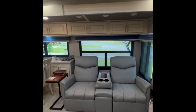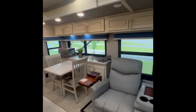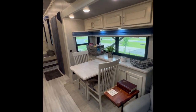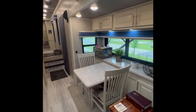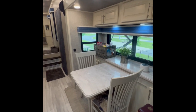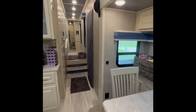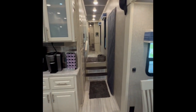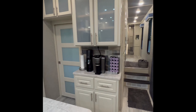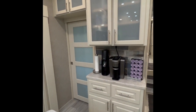Two recliners. Table and chair. The table does extend inward. I have it out at this moment. You have your coffee bar area. This door leads into the den or extra bedroom.